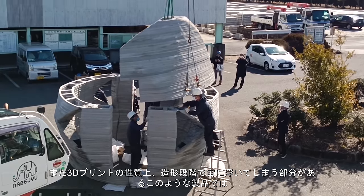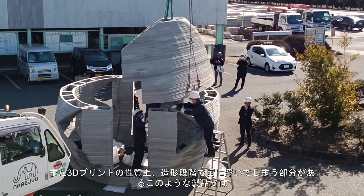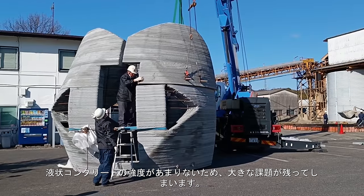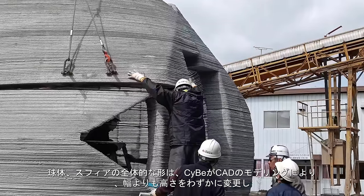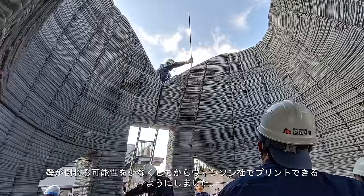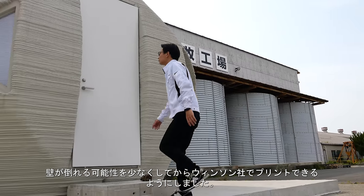The nature of 3D printing also has some significant challenges with such a product, as there is not much strength in the liquid concrete to hover in mid-air during the build phase. The overall shape of the sphere was modified by Seibei in the CAD model to be slightly taller than it was wide, so that the walls could be printed by Winsun with less chance of toppling.